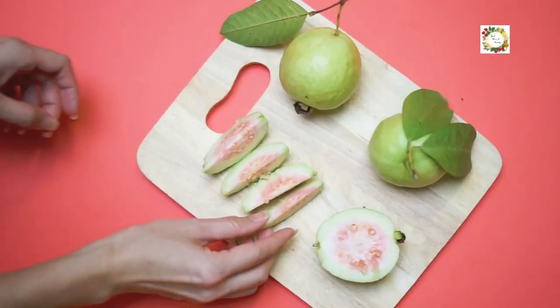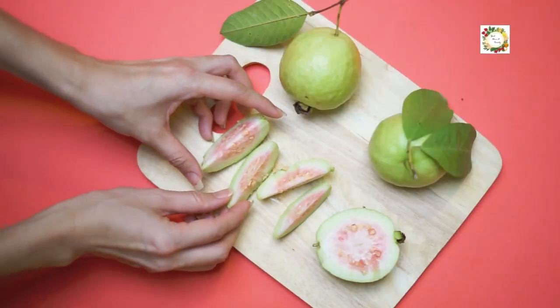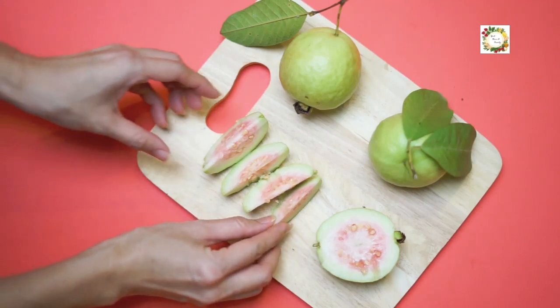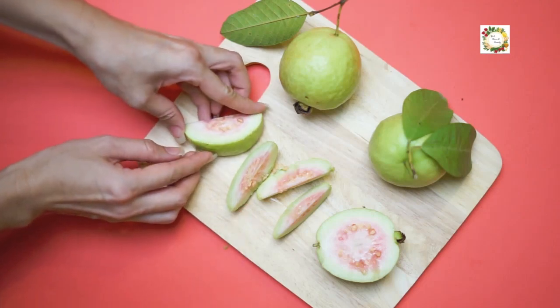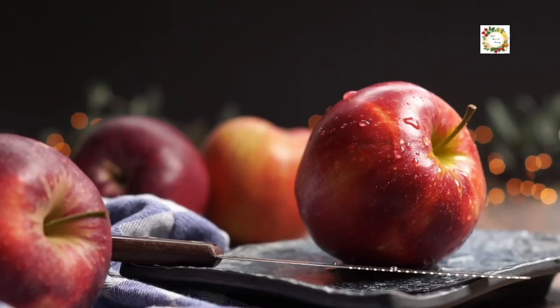20. Guava is a common tropical fruit cultivated in many tropical and subtropical regions. The common guava, Psidium guajava, is a small tree in the myrtle family, native to Mexico, Central America, the Caribbean, and northern South America. 21. An apple is a round, edible fruit produced by an apple tree.